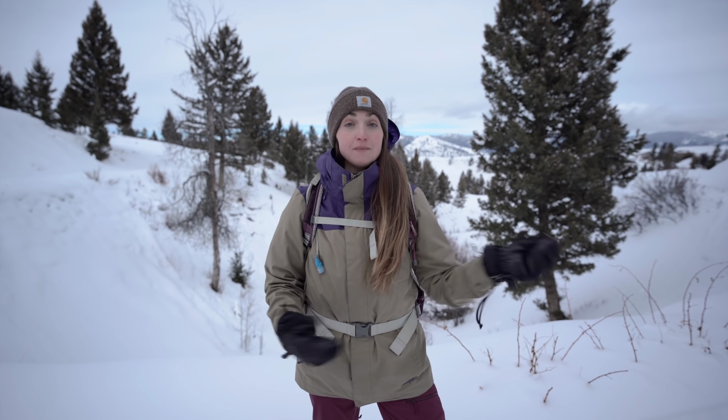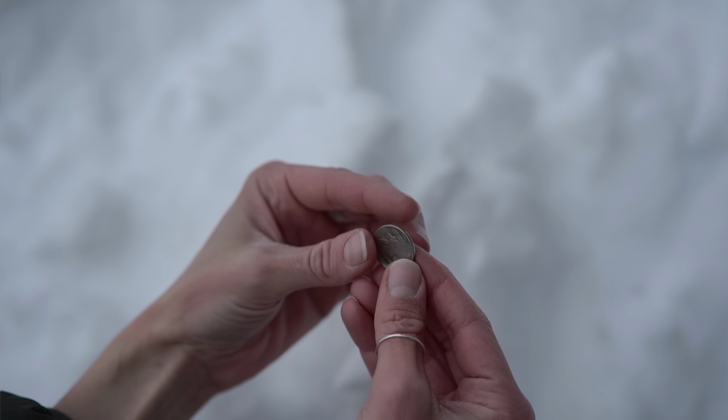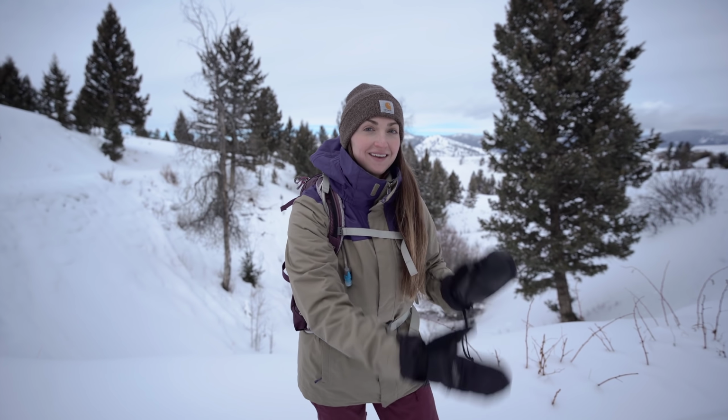Tidbit of cool info that I want to leave you with is there are bison on nickels that were made between 1913 and 1938. All of the nickels have a bison on one side of them, and so it's kind of cool. You can look through your wallet and see if you have one in there. Those are my cool facts about bison. Now we continue hiking.